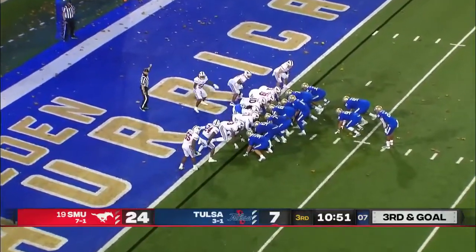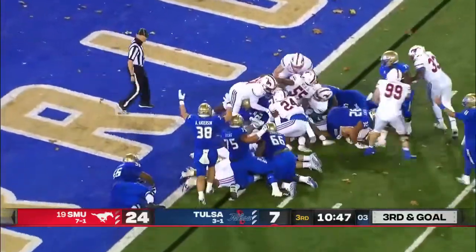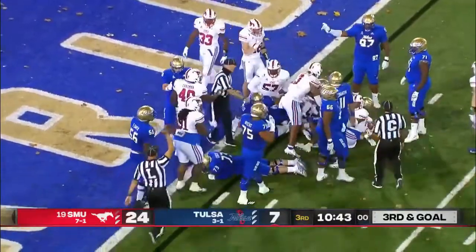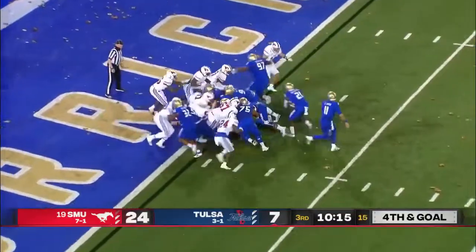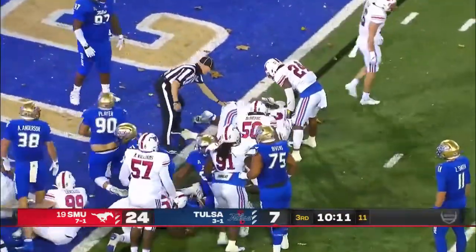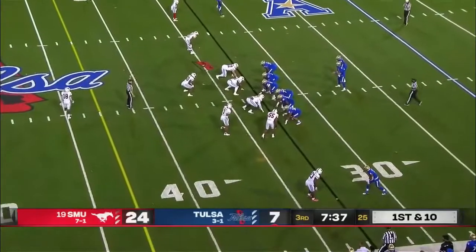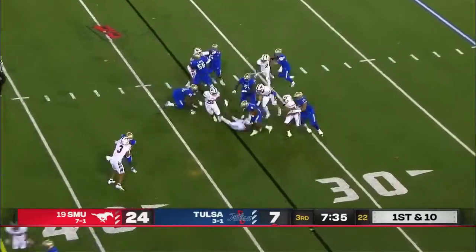You get the ball coming out of half, go. Got 2 big D linemen blocking. Wilkerson, 2nd effort. I don't think he got in. It's going to be 4th down. Wilkerson, he stopped. SMU with a goal line stand. And move the football and capitalize. 0 for 2 in the red zone tonight. SMU, 2 touchdowns in 3 trips.